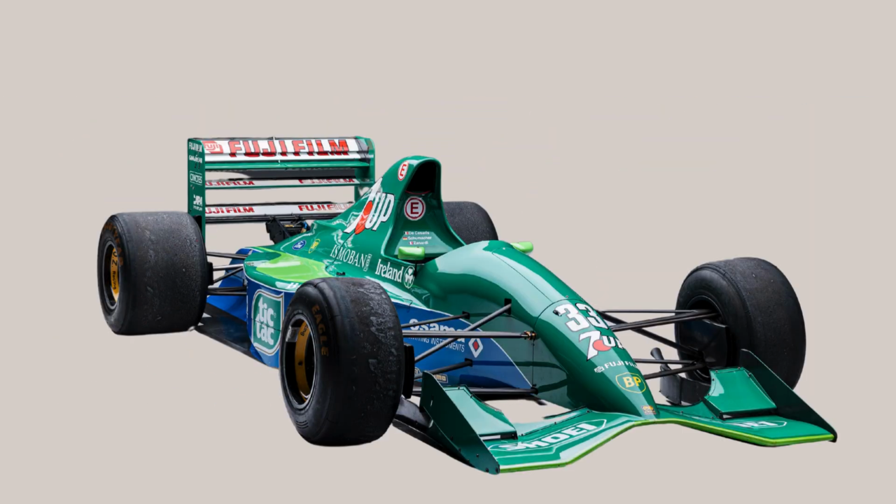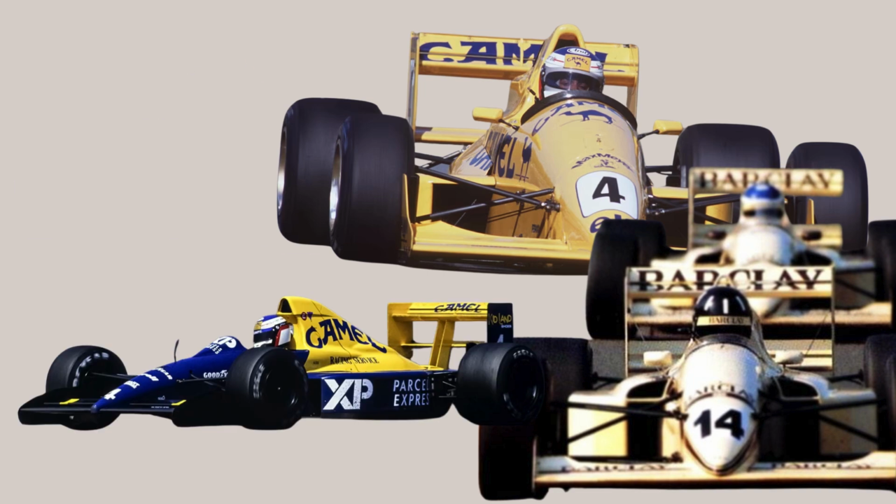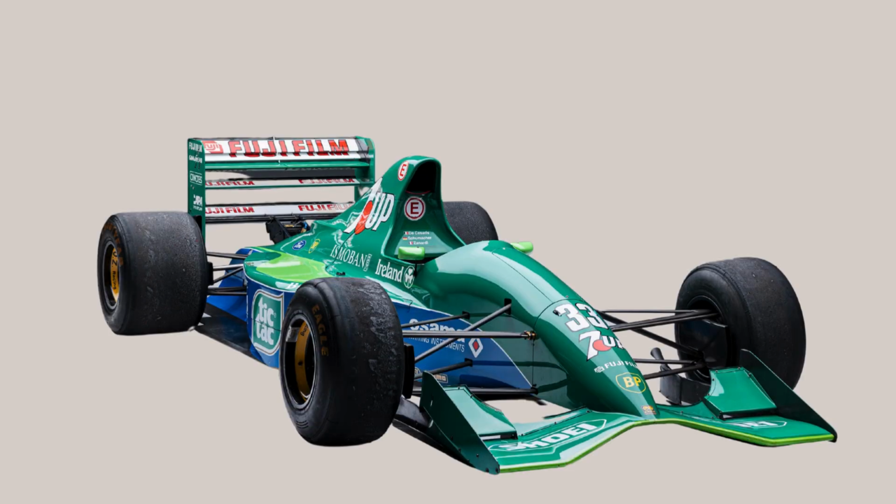Jordan Grand Prix first entered Formula 1 in 1991. Jordan had previously been greatly successful in British Formula 3 and Formula 3000, seeing the likes of Eddie Irvine, Damon Hill, Jean Alesi and Martin Brundle driving for the team. The team immediately caught the eyes of viewers with a fantastic-looking Jordan 191, and good-looking cars were going to become a common theme with the Jordan Grand Prix team.